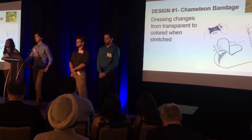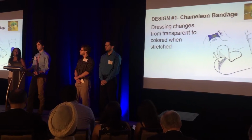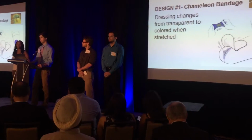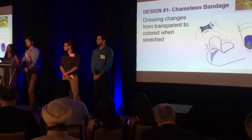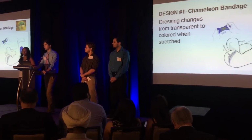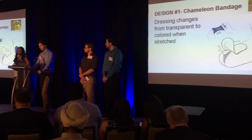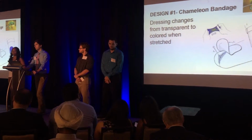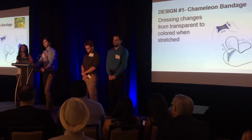So when the wound is stretched, so is the bandage, and this causes a change in color, either from clear to colored or opaque. This allows for a rapid response from the patient, and they can immediately find their doctor and hopefully prevent the rupture altogether. It'll be easily compatible with negative pressure wound therapy, which is a common treatment for major wounds of this kind.